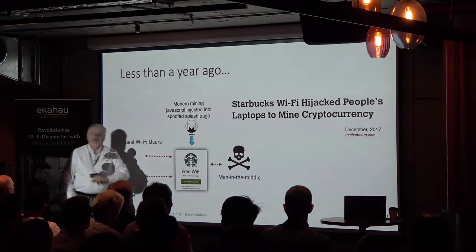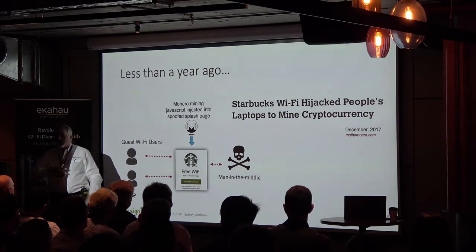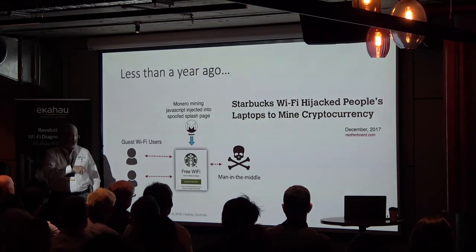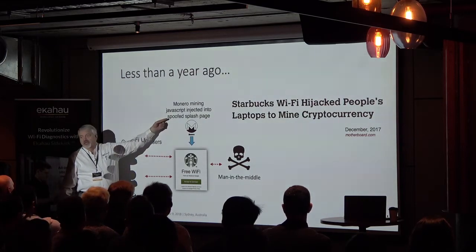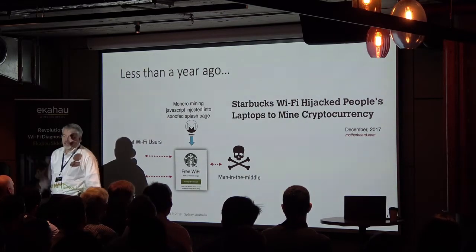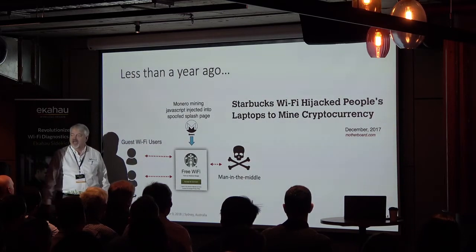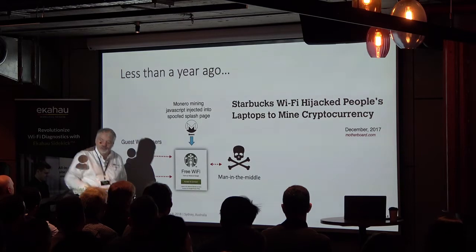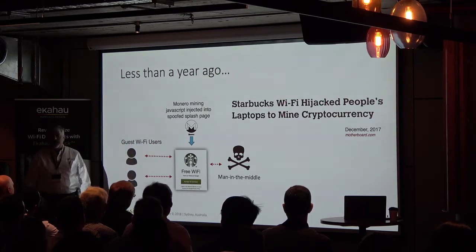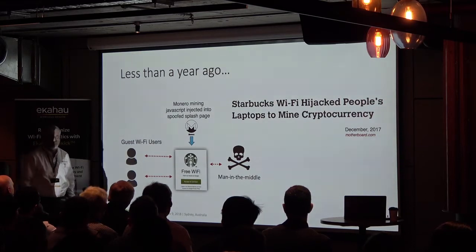When you click on accept and connect, what are you actually doing? You think you're accepting terms and conditions to jump onto the network. What you're actually doing is giving him permission to do a browser injection of about 10 lines of JavaScript that, while you're connected to Starbucks Wi-Fi, is going to mine Bitcoin. Mining away.